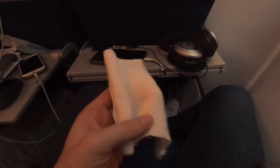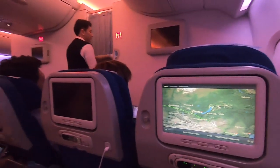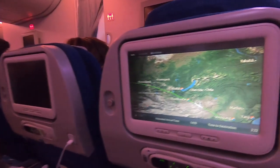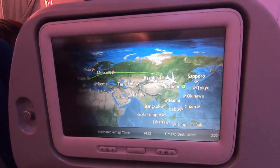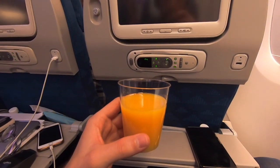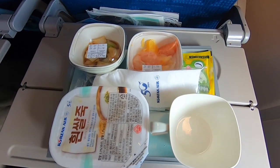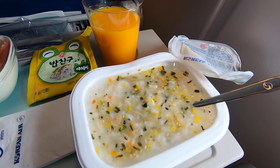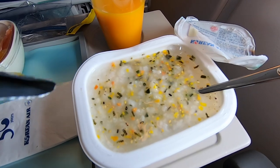It's now the morning and I just woke up with this oshibori given to each passenger in economy class. I got a glass of juice just before getting my breakfast. And of course, to show you the best of this trip report, I decided to go for the Korean breakfast. It was some kind of porridge. But inside you have to add this thing.